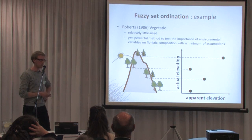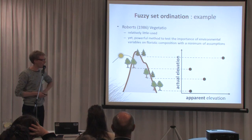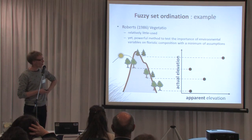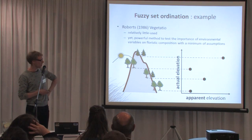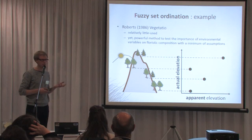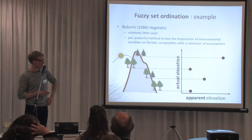Now, what we are really after is understanding the microhabitat, the exact niche of Himalayan balsam in this system. And we've used this method called fuzzy set ordination. Now, it's not well known and not used a lot, but actually it's quite an elegant way of testing the importance of variables from vegetation survey datasets.